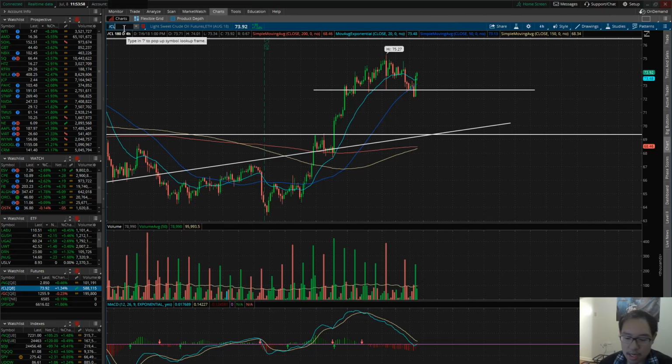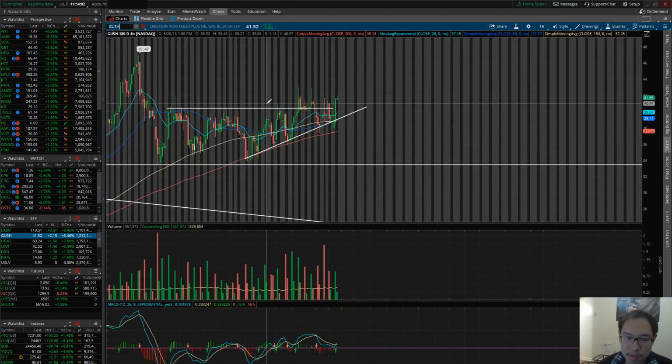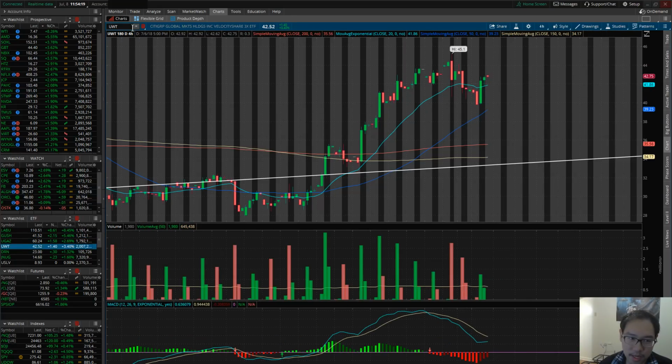I want to show you guys GUSH right here really quick. So here's GUSH. We see that it was being wedged in by the ascending triangle pattern, right? And now we're kind of breaking above to the top. Certainly more bullish for GUSH, so you can imagine as crude oil is pushing higher, GUSH is a good one to look at as well. But UWT seems to be, in my opinion, a slightly safer play. But that's just my opinion.